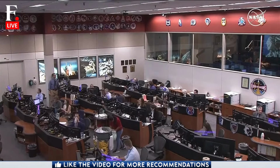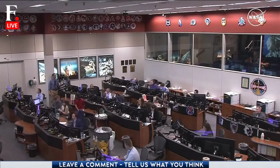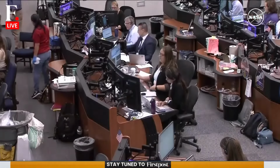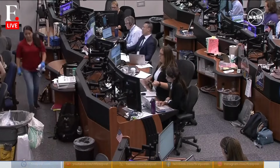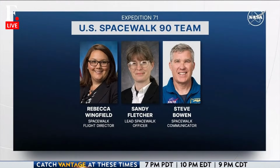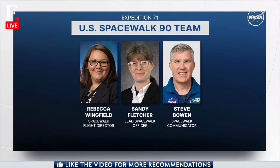You are seeing a live look inside the International Space Station Flight Control Room here in Mission Control, Houston. Towards the middle of your screen is the Capcom, or Capsule Communicator, console position. Supporting today's spacewalk as the ground IV, or spacewalk communicator, is NASA astronaut Steve Bowen. Bowen is third on the all-time spacewalkers list with 10 EVAs, totaling 65 hours and 57 minutes of spacewalking time outside the International Space Station.